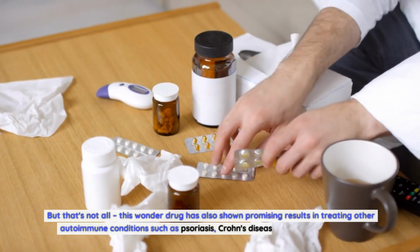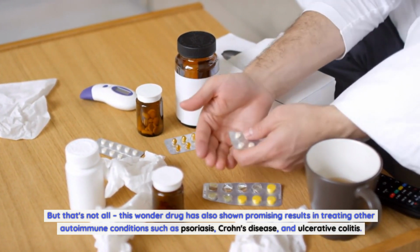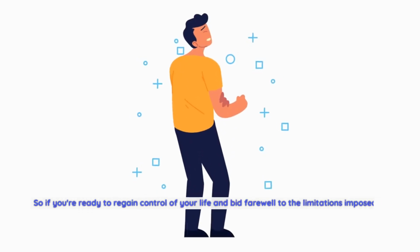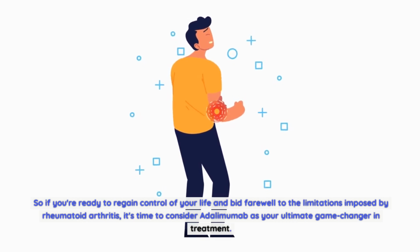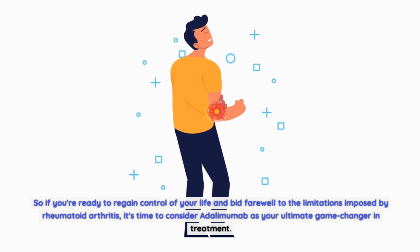This wonder drug has also shown promising results in treating other autoimmune conditions such as psoriasis, Crohn's disease, and ulcerative colitis. So if you're ready to regain control of your life and bid farewell to the limitations imposed by rheumatoid arthritis, it's time to consider Adalimumab as your ultimate game changer in treatment.